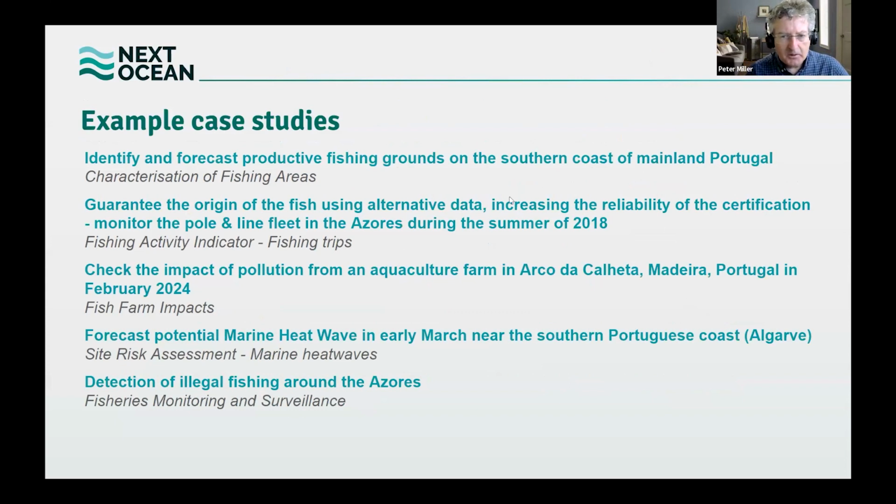So some of our users have been able to develop case studies to apply demonstration data to real-world problems, and I've listed some of them here. For instance, assessing productive fishing zones based on ocean fronts in Portugal, studying fishing activity indicators from AIS data, looking at certification, pollution from an aquaculture farm, how to track that, looking at marine heat waves, and quite a thorough analysis of illegal fishing around the Azores that was for our alpha user, but also potential beta users as well.